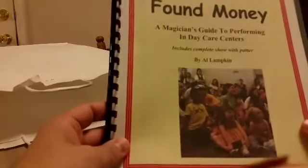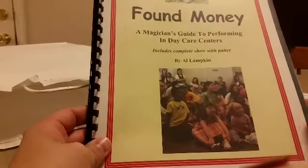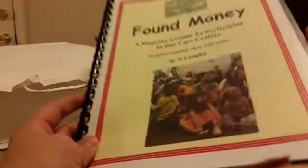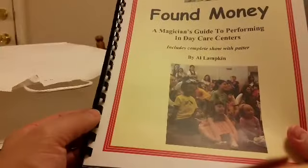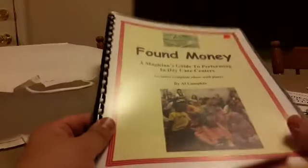The next right here, Found Money, A Magician's Guide to Performing in Daycare Centers. Includes complete show with patter. You know what? This is awesome. Al says that he usually does corporate shows and fairs and shows like that. He doesn't do too many kid shows. And so I think he said he's only done maybe 10 his whole career. He likes the bigger paying shows. So this is cool that he's added this for people that are starting out, or amateur or semi-pro magicians that do a lot of kid shows. So that's awesome. I'm really excited about these.